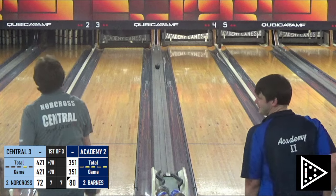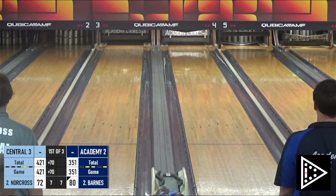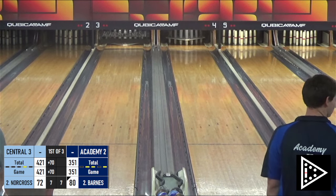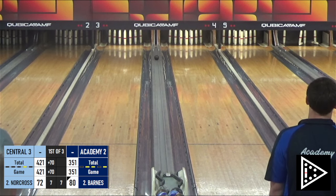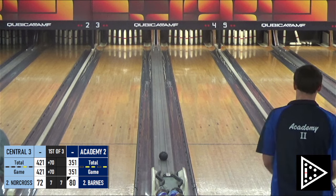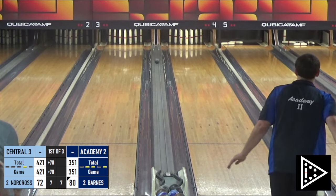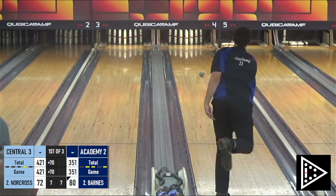Three tens in the past, four boxes for Norcross. Most marks right now, Josh Daley has four marks and six boxes. And Danny Harris, likewise. Both have three spares and a strike, in fact. Barnes on his third mark if he gets four. Starts making his own noise in this match. Chance to go into the high one teens.